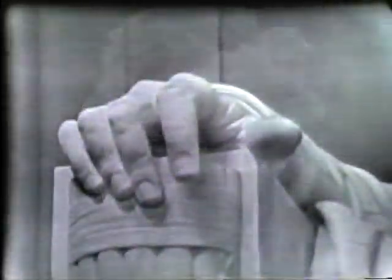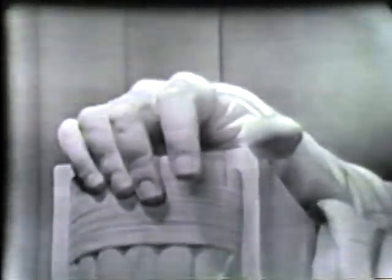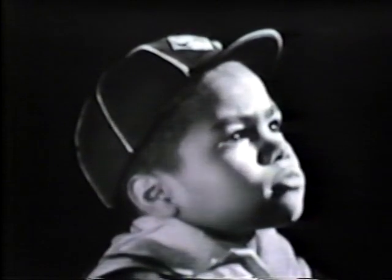With malice toward none, with charity for all, with firmness in the right, as God gives us to see the right, let us strive on to finish the work we are in, to bind up the nation's wounds, to care for him who shall have borne the battle, and for his widow and his orphan, to do all which may achieve and cherish a just and lasting peace among ourselves and all nations.